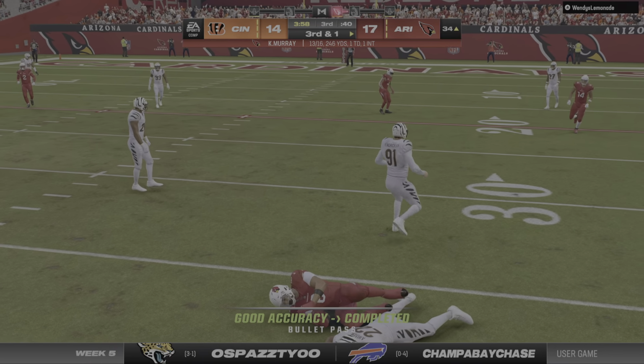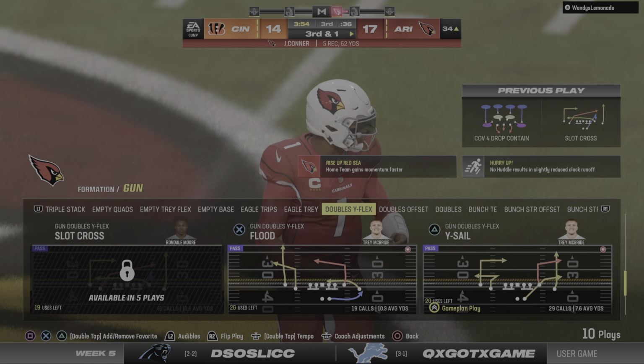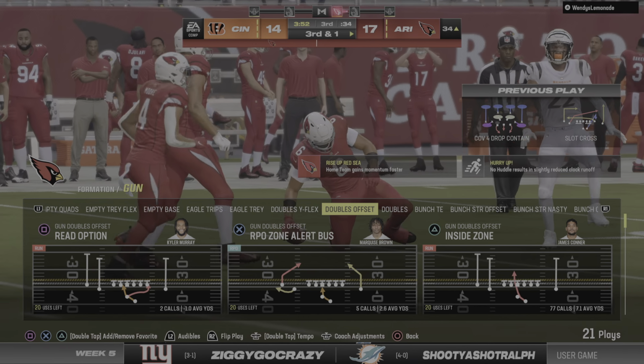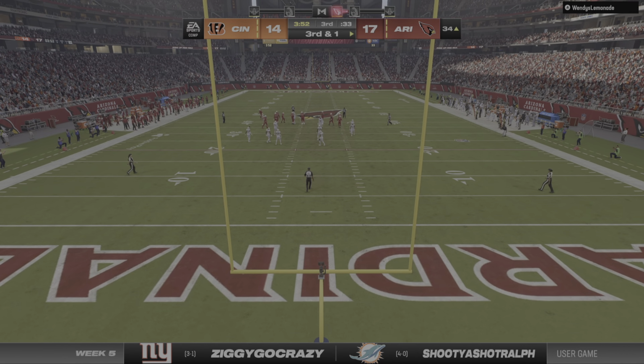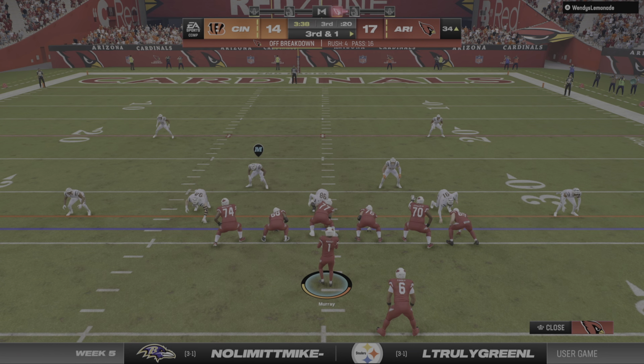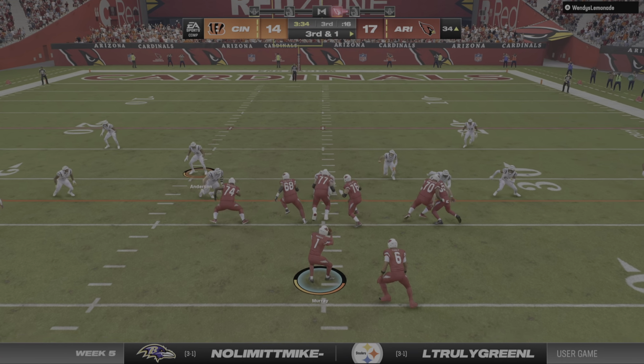Murray getting this complete to Conner. So that'll be no better than an incompletion. And 3rd and 1 now. As a defense, you're more balanced when you're in zone coverage because you're able to keep your eyes on the quarterback and see the play develop in front of you. They're able to keep the quick pass in front of them and stop it right at the line of scrimmage.